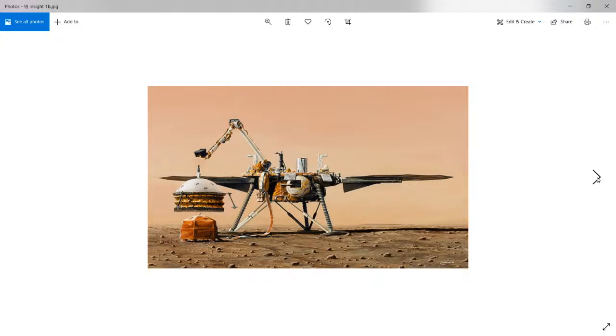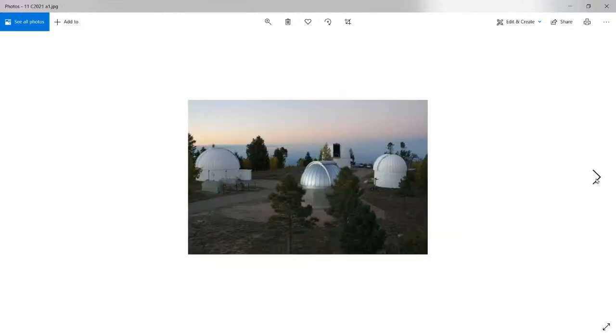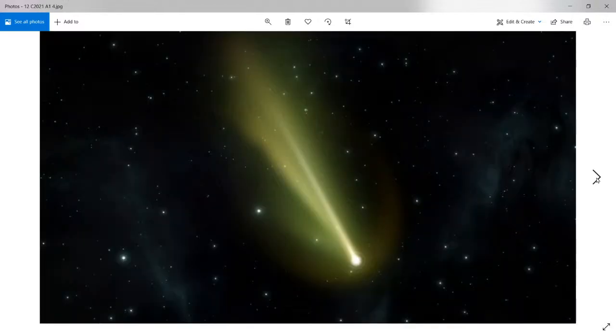Okay. The year 2021 has only just started, and scientists already discovered a new comet that might become the brightest of the year, Comet C/2021 A1 Leonard. On January the 3rd, an American astronomer, Gregory Leonard, discovered a new comet at the Mount Lemmon Observatory in Arizona, USA. It was named C/2021 A1 Leonard, the letter C meaning non-periodic comet, and 2021 A1 indicates that it was the first comet discovered in the first half of January 2021.